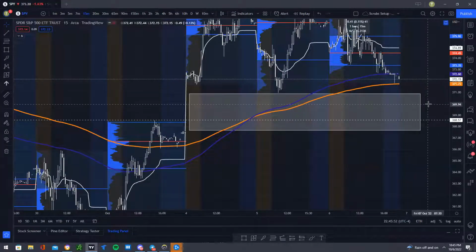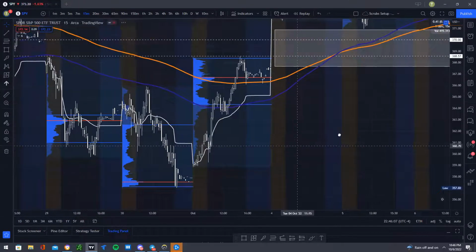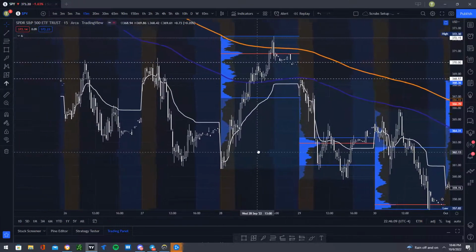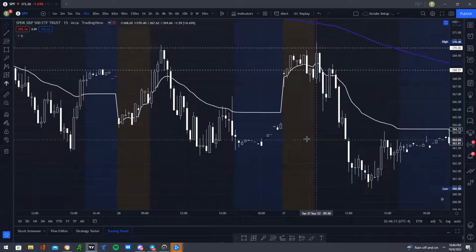Well, we would have 370 first. 370 is a psychological whole number, so the major target would be the gap fill, and then we would have kind of minor targets along the way. That's pretty much just how you trade gaps. Now, I know we had another gap here. I called this one out in the chat as well for everyone.